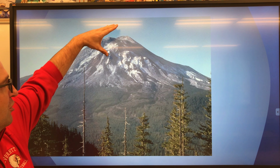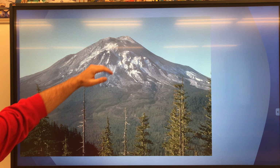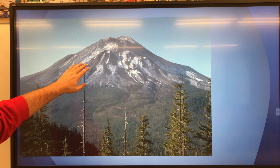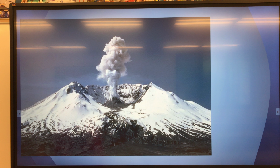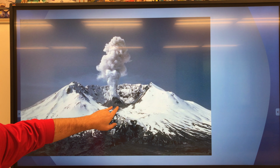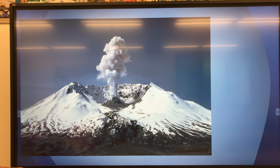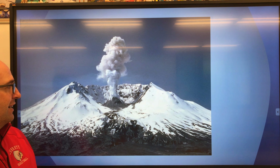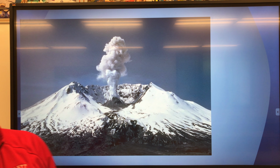During the eruption, there was basically a massive landslide that took the top and part of the side off of Mount St. Helens. And so you can see this is a more recent photograph, another cone with a plume that was coming out of it. That was one of the signs that yes, it is still an active volcano, but it did not have a full-scale eruption. So at this point, we're done with the notes for today.